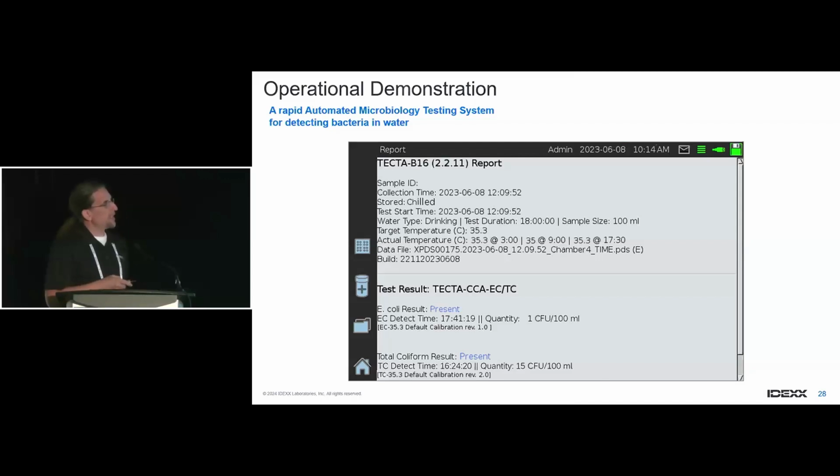And then finally, the bottom is the actual results. So this is an E. coli result of present. It'll give the time of when it turned positive and what that associated value is quantity-wise. So in this case, it went for almost 18 hours, result of 1. It's also coliform positive, and it's present here. Time of about 16 hours, 24 minutes, which gives you a result of about 15. So this is what you would actually see on the unit itself if you were to look at the results for your sample.